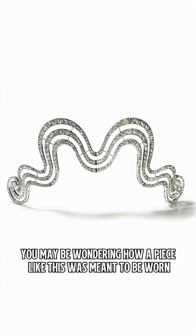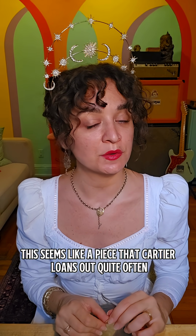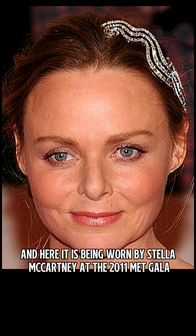You may be wondering how a piece like this was meant to be worn, and the answer is however you wanted to. This seems like a piece that Cartier loans out quite often, and here it is being worn by Stella McCartney at the 2011 Met Gala.